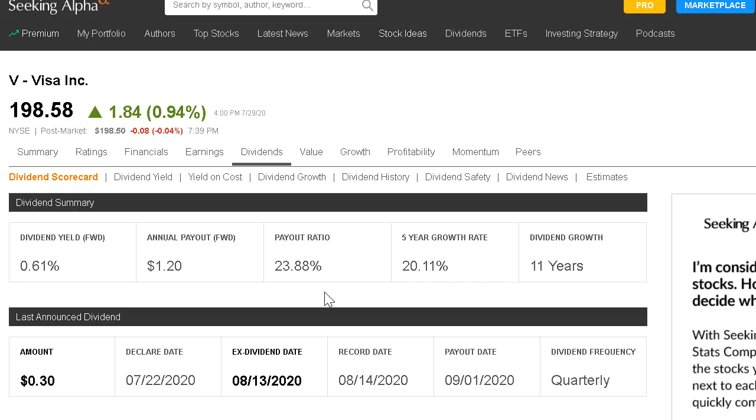So that's what all the stocks on this list are going to look like. You're going to see a lower starting yield, a somewhat sustainable payout ratio, with an insane 5-year dividend growth rate.